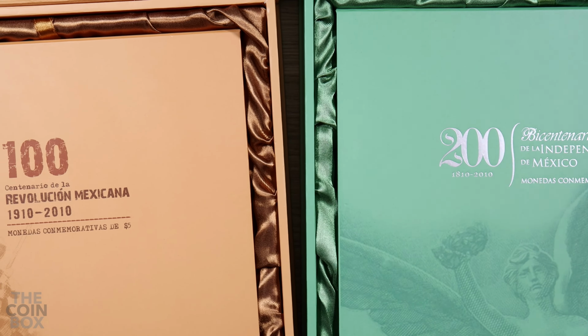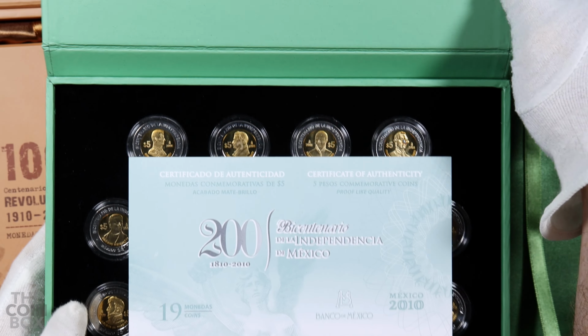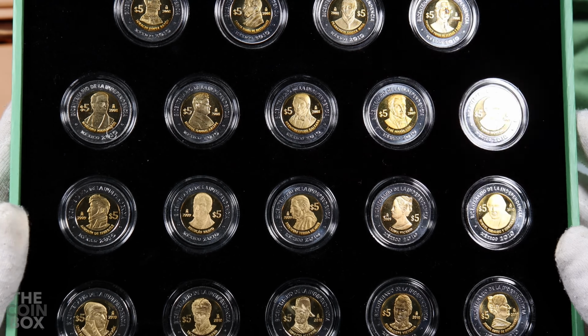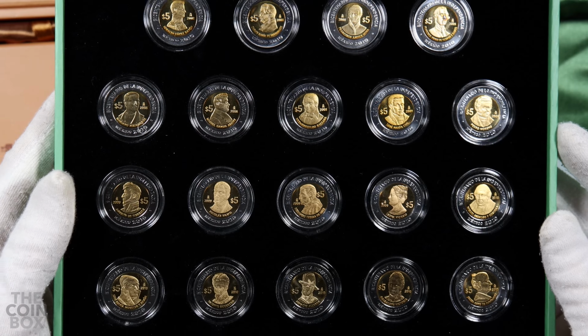And this green one is very much the same thing, except with different characters from Mexico's independence. And once again, this has 19 coins on this side. And so again, visually stunning.